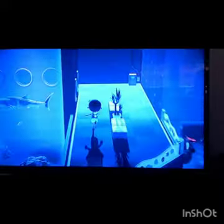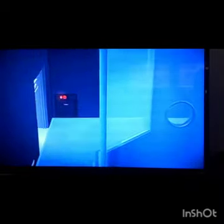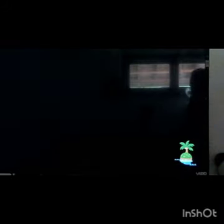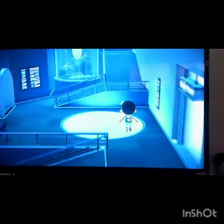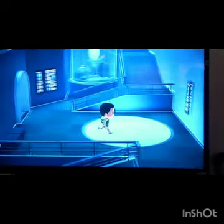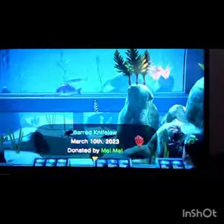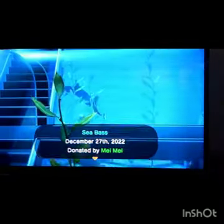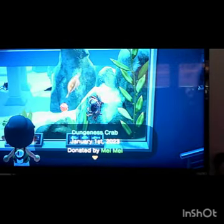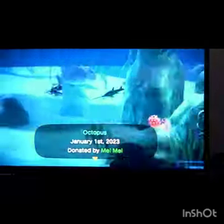I'm gonna go this way, why not? Peekaboo! I'm gonna go this way. Oh yeah, I haven't caught that fish yet. We're gonna go down this way, actually. So this is just some more fish that I've caught that are from the sea. It's pretty cool. Plus some actual sea life that you catch when you go deep sea diving.